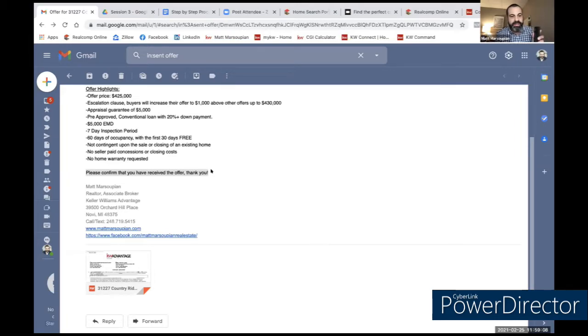You guys would be amazed at how many people just send text messages with no signature in them. I don't know who it's from. I don't have your number saved. So every text I send is from Matt Marsupi and Keller Williams Advantage. And then hopefully they respond, yep, got it. Or via email, got it.